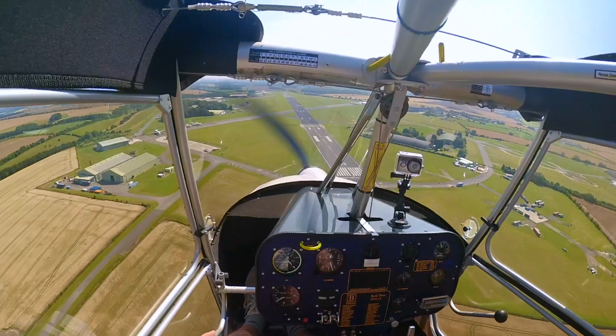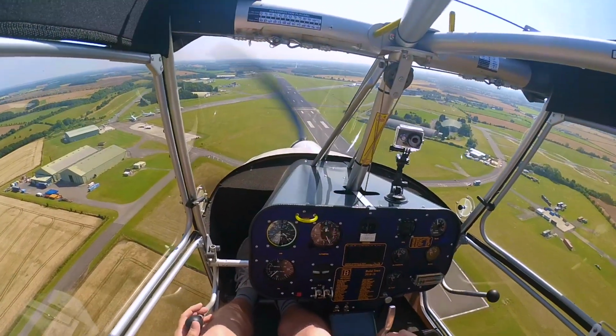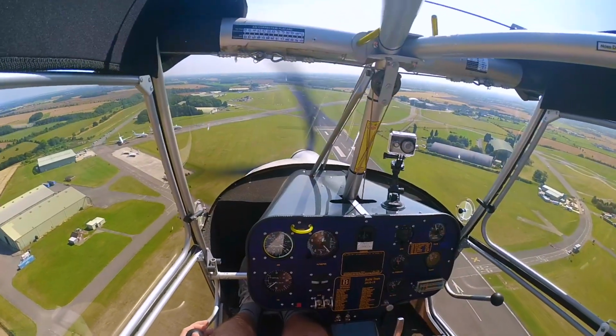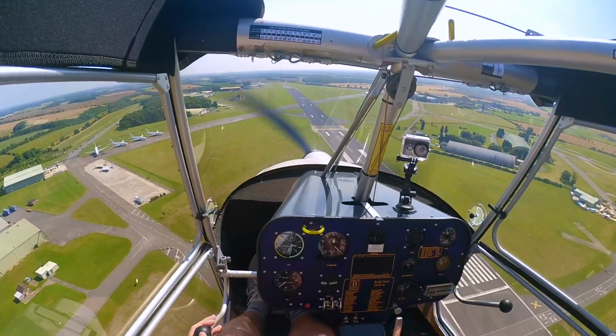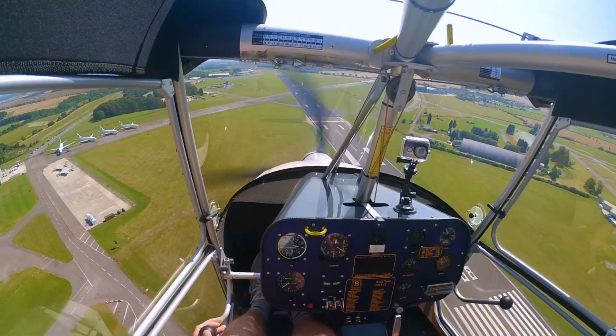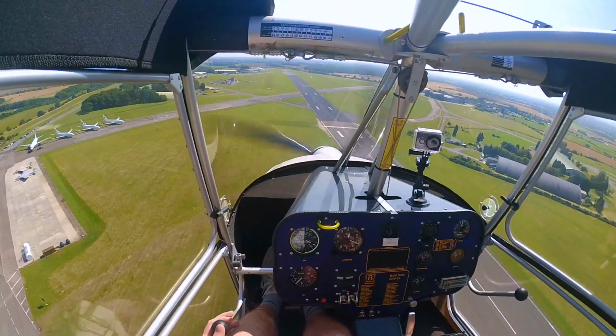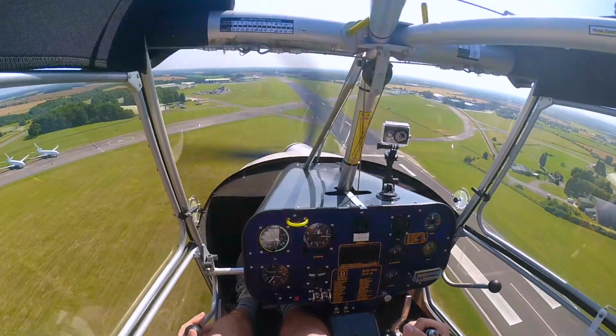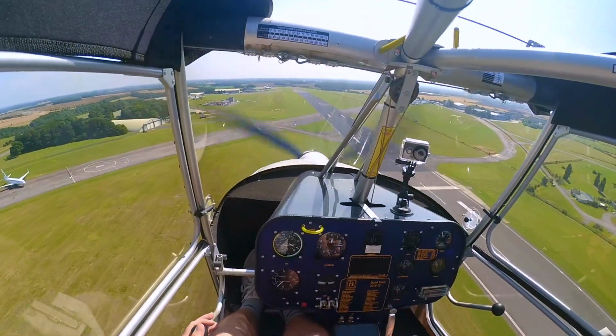And I'm making my call for final to land on 08 grass. It's good to specify whether you're on 08 hard or grass. I mean, the guys in the tower will ask you if you don't specify. Certainly if you're a Microlight, they'll probably assume you're going to go for the grass. And now I'm just concentrating on keeping that 65, 75 miles an hour sort of speed limit. No faster than 70, certainly.